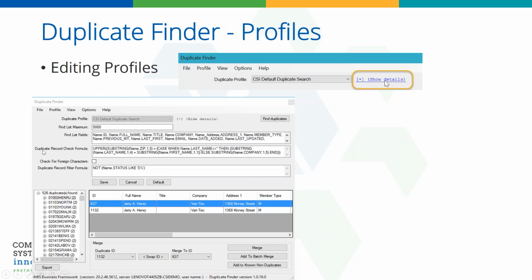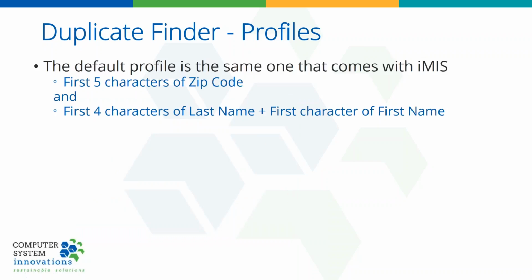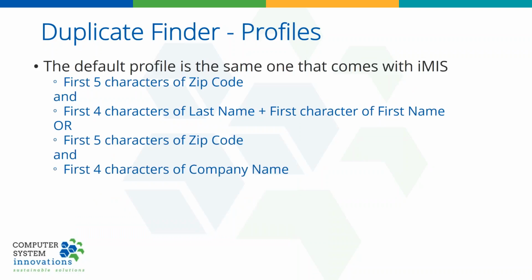it. This duplicate record check formula is pretty straightforward. It's the same one iMerge uses. And it's the first 5 characters of the zip code and the first 4 characters of the last name and the first character of the first name. Or if the last name is blank, it's the first 5 characters of the zip code and the first 4 characters of the company name.